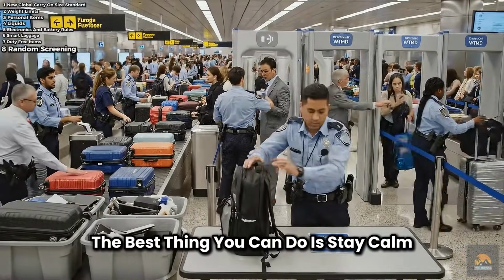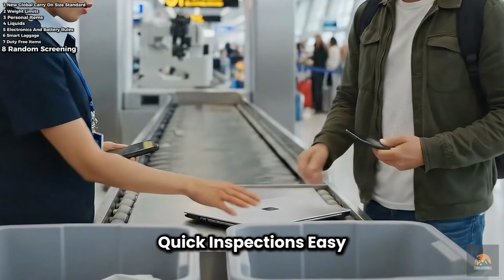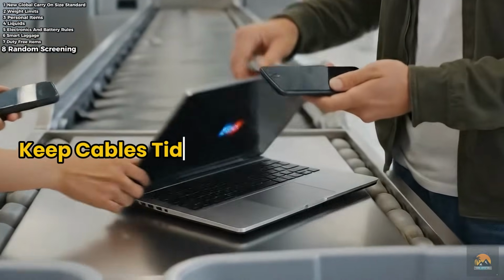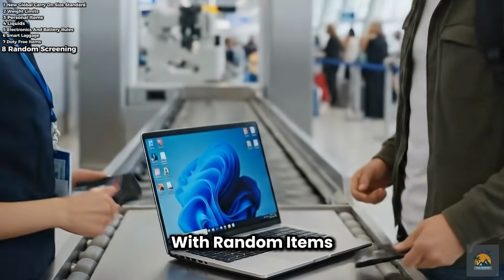The best thing you can do is stay calm, stay organized, and pack in a way that makes quick inspections easy. Keep cables tidy, keep electronics accessible, and avoid stuffing pockets with random items.